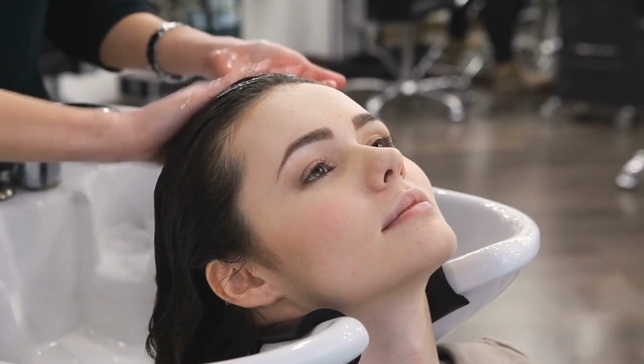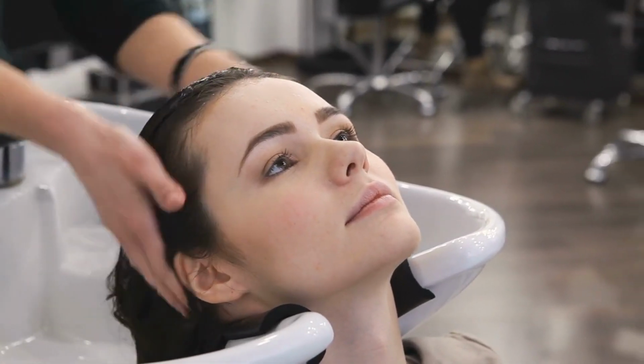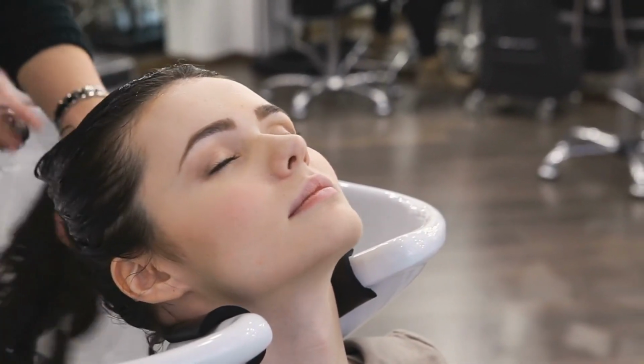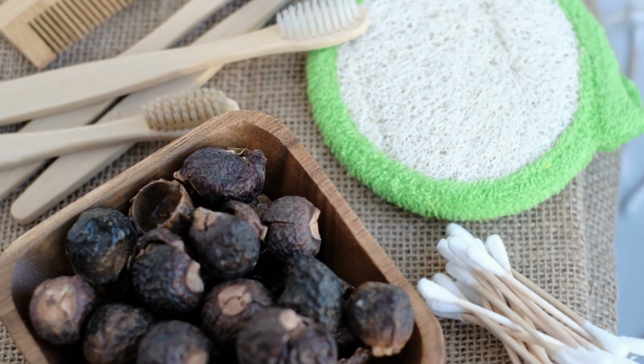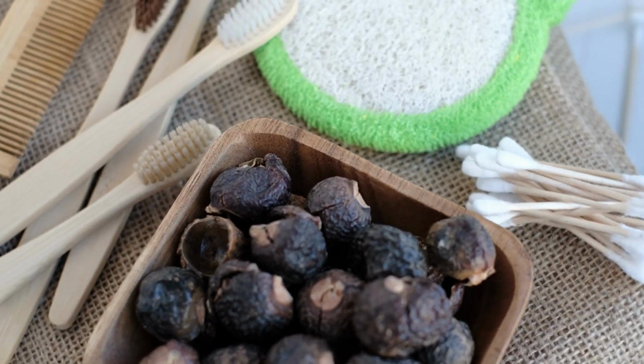Deodorants can be concocted with arrowroot powder, baking soda, and essential oils. Shampoo can be made using Castile soap and water, with added essential oils for fragrance. These homemade products not only save money but also reduce your exposure to potentially harmful substances.